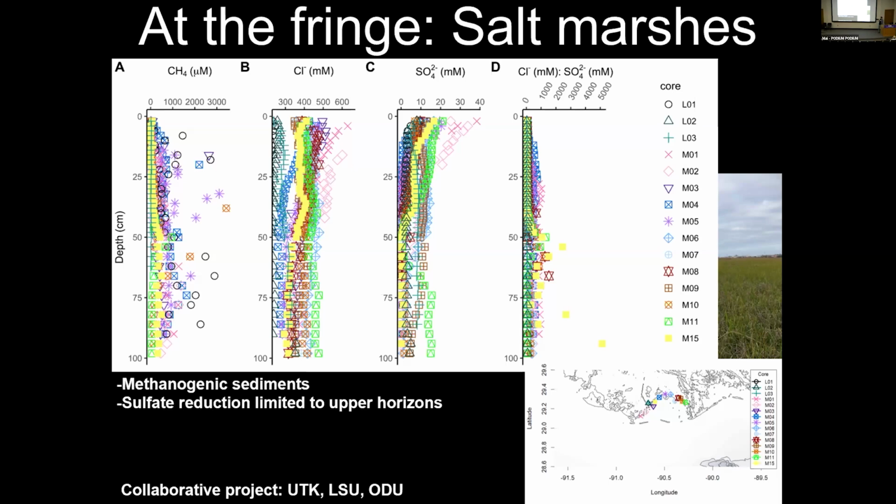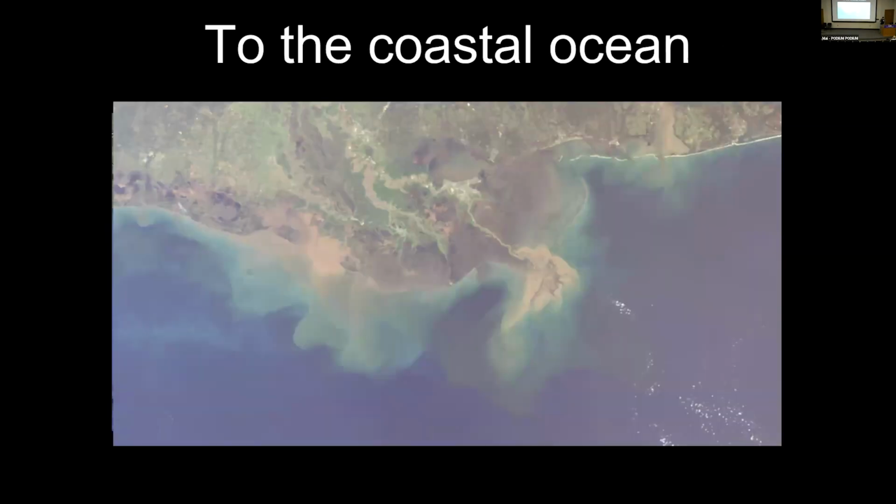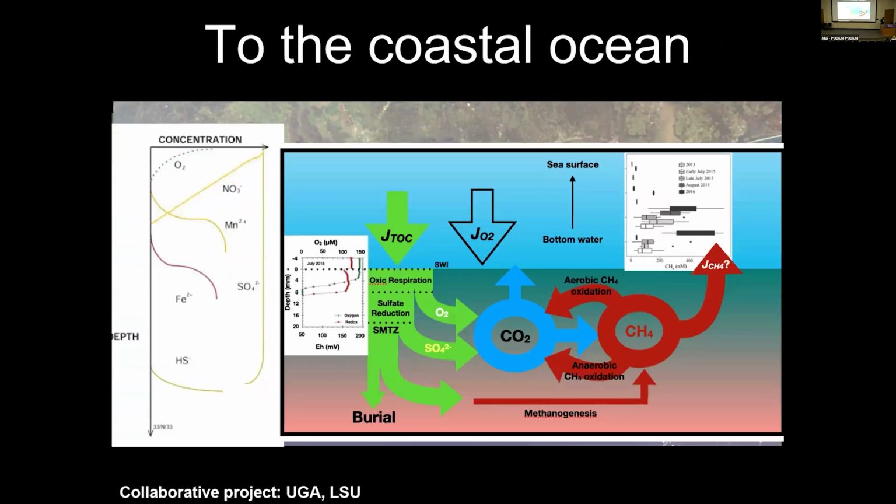So we had that in mind, but again, we wanted to go out to the coastal ocean. And with all this mud moving around, what does this mean for the methane cycle was one of our big questions. And we chose to approach it like classic biogeochemistry, looking at the cycles that we normally predict in a sequence that you would see here. And we know that there's methane in this water.